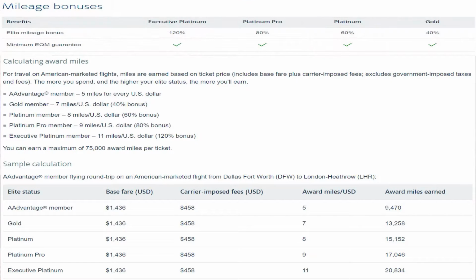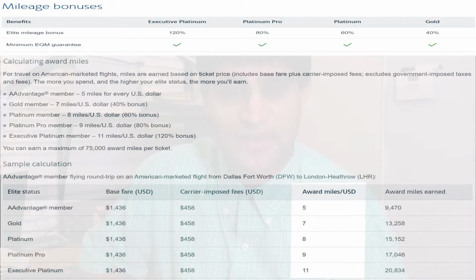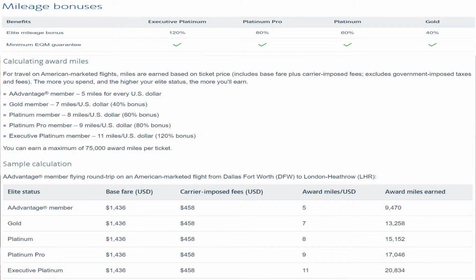So basically, every dollar you spend on the base fare and carrier imposed fees, you have to multiply by a certain factor in order to get how many award miles you have. So basically, if you're not an AAdvantage Elite status member, but just an AAdvantage member, then you have to multiply by 5. If you're gold, 7, platinum, 8, platinum pro, 9, executive platinum, 11. So for example, let's say you buy some flight that has a base fare plus carrier imposed fees of 1,000 in total. So you would get 5,000 award miles for just an AAdvantage member.